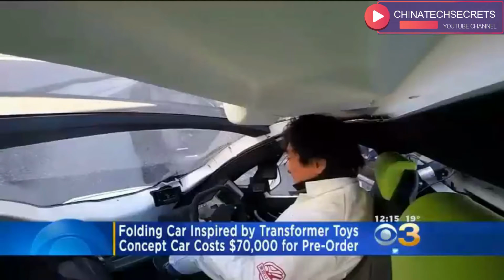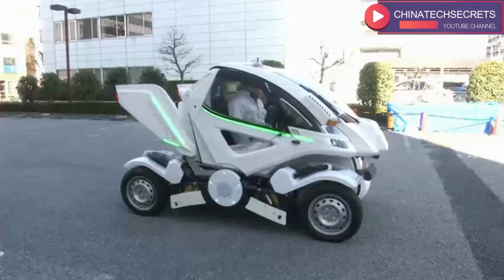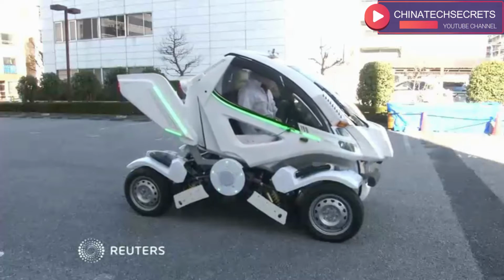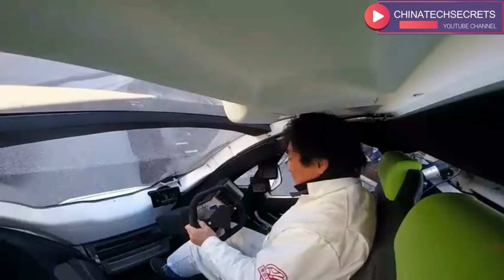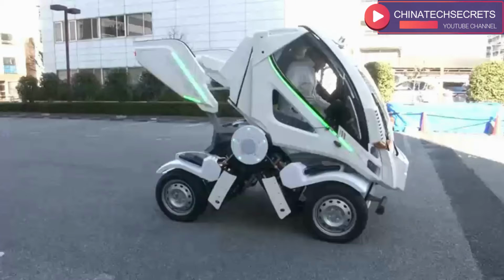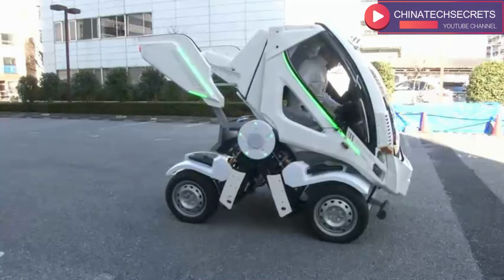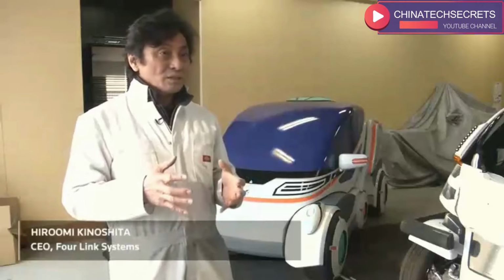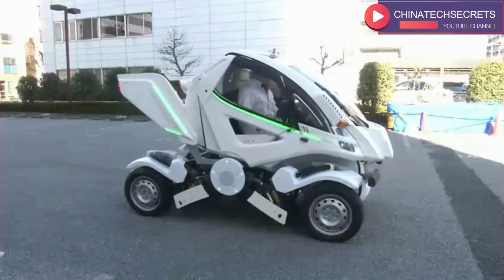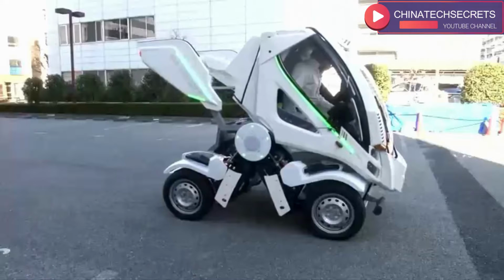This is the Earth One, an electric vehicle inspired by Transformer toys. The ancient Japanese art of origami, or paper folding, applied to a car, which can squeeze itself into the tightest of parking spaces. The Earth One electric car was inspired by the Transformers, toy robots. Extremely tiny vehicles can park in narrow spaces. A robot-inspired shape that makes people feel like they're operating a robot while driving.